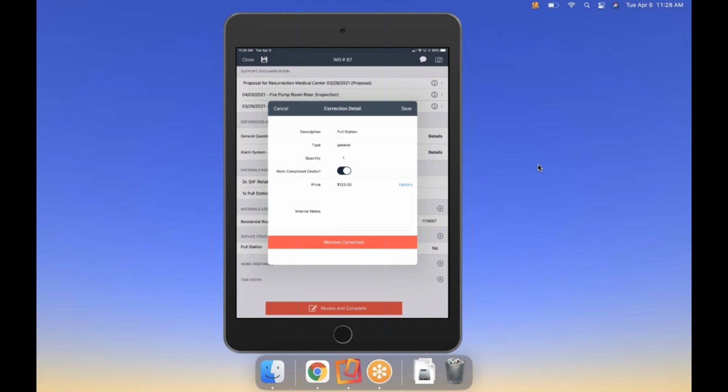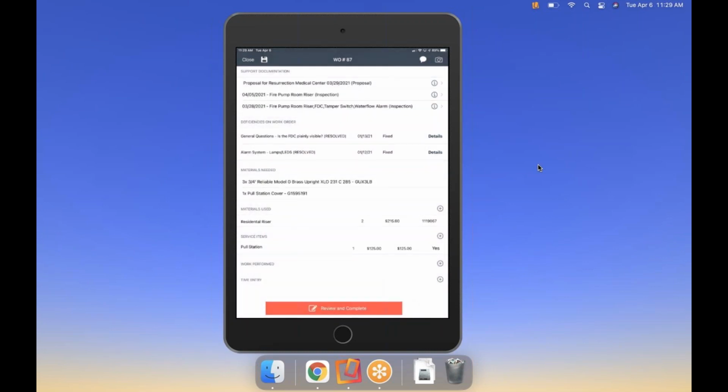At the same time, I have pricing enabled on the iPad, and that's why I see pricing. If you have that disabled, the technician would not see that pricing option there. We'll go ahead and we'll click save. Because we've used it, if we went out into the field and we did not use it, we have the ability to remove that correction from this work order because we did not actually end up using it. I'm going to go ahead and click save.